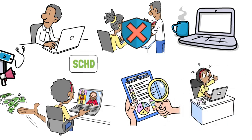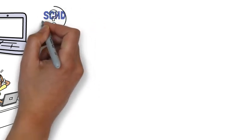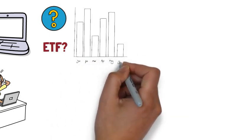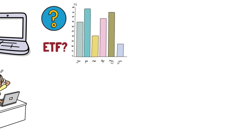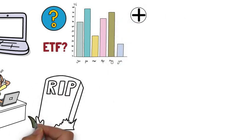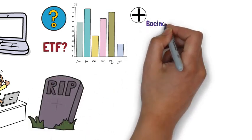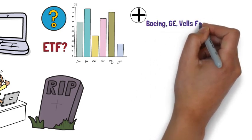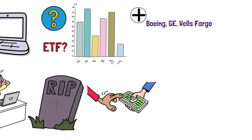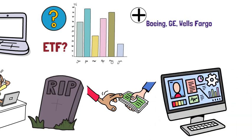Perhaps the most revealing question to ask about SCHD is this: what if it didn't rebalance at all? What if the ETF had simply held its original collection of stocks without any annual adjustment? The answer is startling. Without its yearly purges and additions, SCHD's portfolio would likely resemble a graveyard of failed or stagnating companies. Boeing, GE, Wells Fargo, and other past holdings might have continued to weigh heavily on returns, while the fund missed opportunities to add new rising stars that passed its screening criteria.